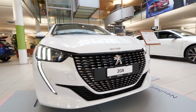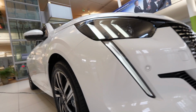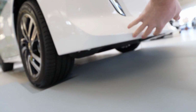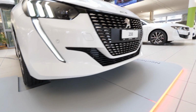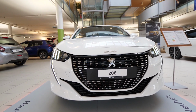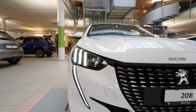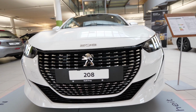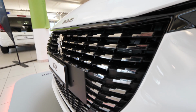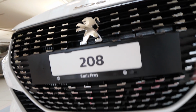Then we have this beautiful grille in the front. Quite interesting how they chose to continue with the light down here on the bumper. I'm curious what happens when you want to change it or when you have an accident. It will be too bad to scratch that beautiful LED light in the front. Now let's go forward. There is also an LED light for the high beam. The grille is beautiful with this chrome design insertion, shape, and the Peugeot logo, the lion in the middle.